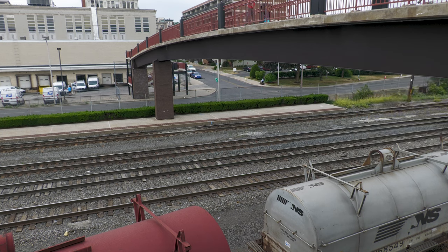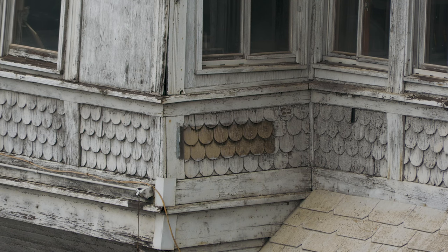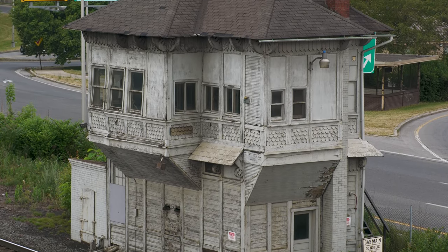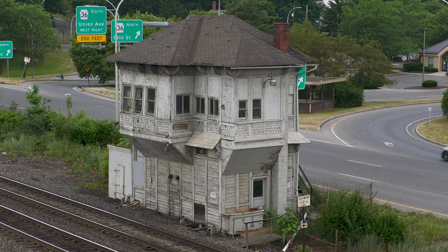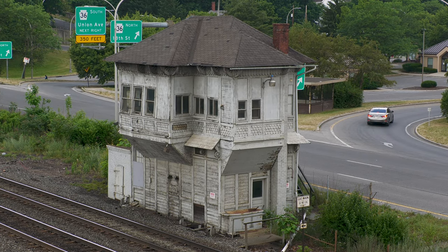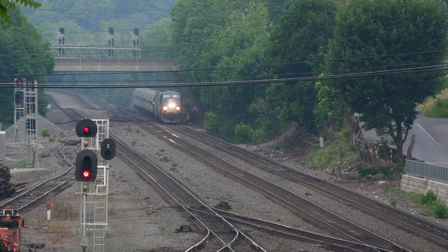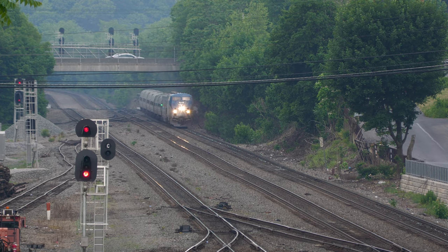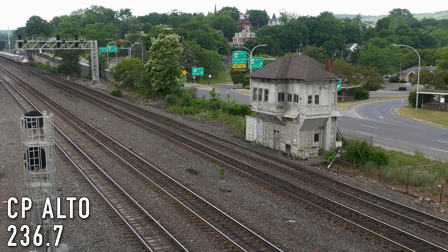We moved over to check out a Pennsy artifact still standing today, Alto Tower. Having first opened in 1915, Alto Tower has withstood the test of time, having spent 97 years in active service before its decommissioning in 2012. Today, the interlocking tower still stands. For how much longer, I'm not sure. I'd have to imagine her days are numbered, as Amtrak's Pennsylvanian approaches its station stop in Altoona.